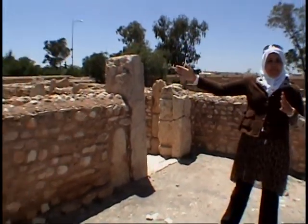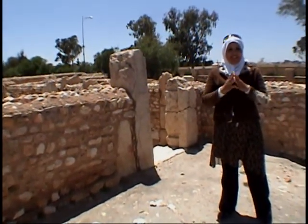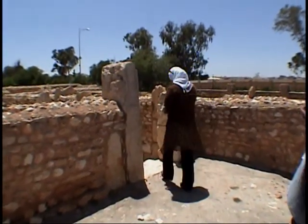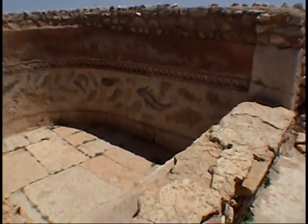Here, the very important part to look at is the swimming pool. This is a small swimming pool, but the mosaic is original from the 2nd century and presents a variety of fish of the Roman period. It is a private bath for the rich, only for the family, okay?